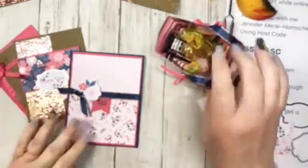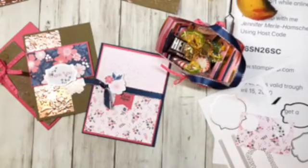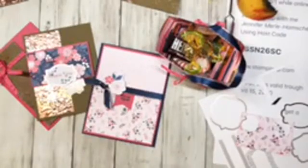So here is more ideas for the Everything is Rosy bundle. Remember, 48 6x6 sheets of designer series paper. You get several sheets of the rose gold foil. You get die cuts for your sentiments. You get a stamp set. You get actual die cuts, which we didn't even use any of the die cuts. You get embellishments, and you get this delicious ribbon.